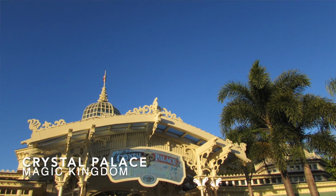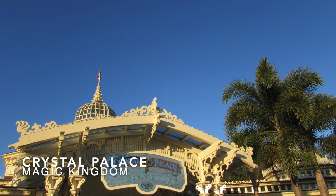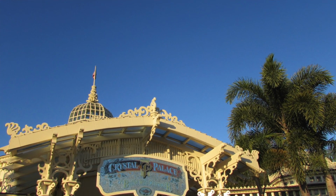The Crystal Palace restaurant at Magic Kingdom is just one of the most beautiful restaurants ever. Yeah, isn't it? It's stunning. It is stunning. Breakfast, lunch and dinner are all available here. And one of the things we like to do is go for breakfast and get an early booking, so you can get in and go down Main Street when it's quiet and get a few pictures.